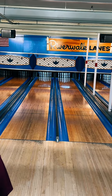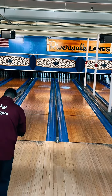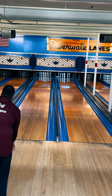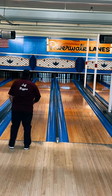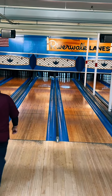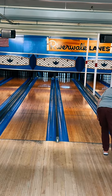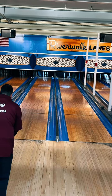No, it is not popular down south at all. This is only a northern New England thing and like a maritime Canada type thing. Yeah, I'm all set with that. I have no desire at all to go to Central Park Lanes right now. Come on, buddy, go get it. Not when I can just come here to Riverwalk. Much closer to my house.